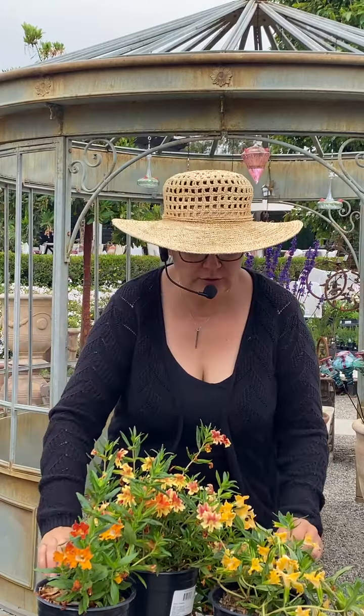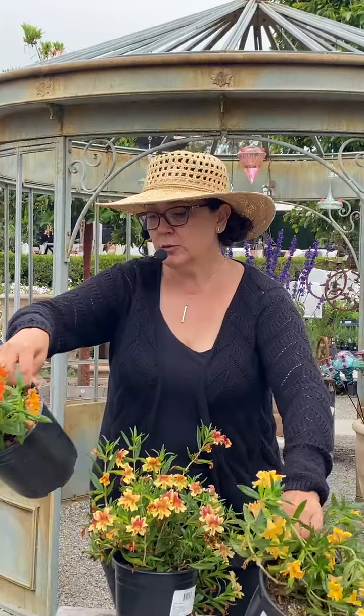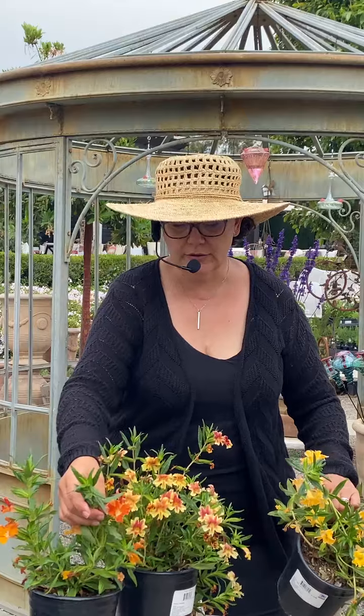As you can see with these two, look at the difference in how those are growing, right? This one here is the burst orange. I love this one. I think this one's so, so pretty. The color's so great.